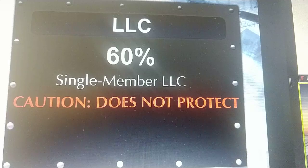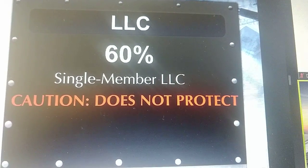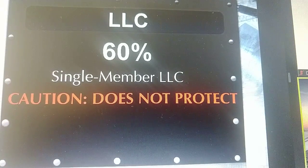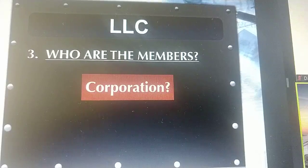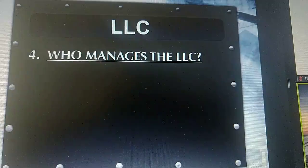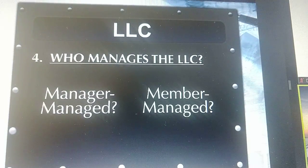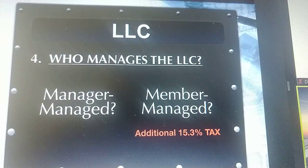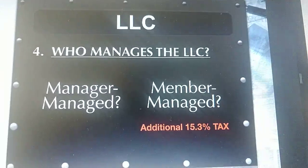And these folks are going to have a rude awakening when they're brought into court and asked, thinking their LLC is going to protect them. It won't. Another issue, who are the members? Is it you and your spouse, your kids, a corporation, trust, or another LLC? Another issue in building this LLC: who manages it? Is it manager managed or member managed? If it's member managed, you can end up paying an additional 15.3% tax. So you've got to get that correct.